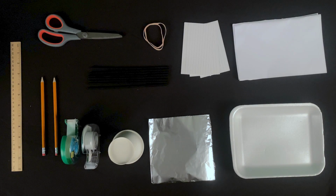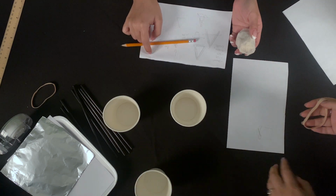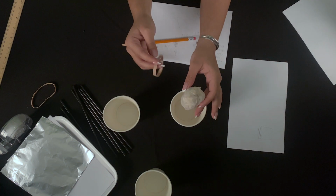Materials and quantity of materials for this activity are subject to availability and customizable through administration. Some materials we used for demonstration include straws, tape, foil paper, Dixie cups, rubber bands, paper, and pencils. But remember, you can use whatever you have around you. And of course, for the precious cargo, we used model eggs for dummy testing, but real eggs can be used for the full challenge.